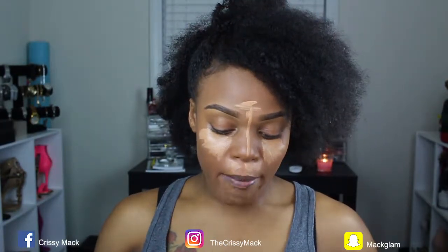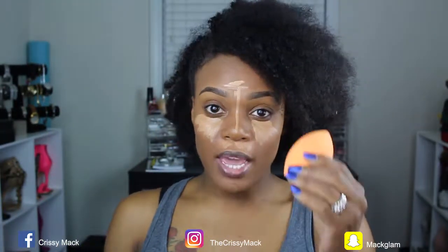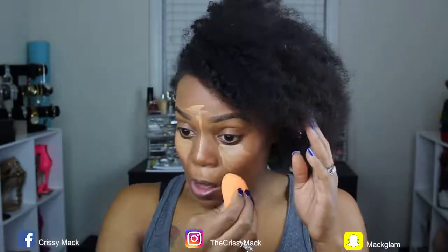So to blend this out, I may use my same foundation brush, which is just a flat foundation brush, or I will use a damp sponge. This one is the Complexion sponge by Real Techniques. I get mine at Target. They sell them at Target for $5.99. You can get them at Kohl's as well or online. Today we're going to use the sponge to blend that out.